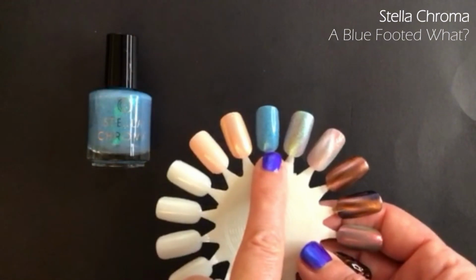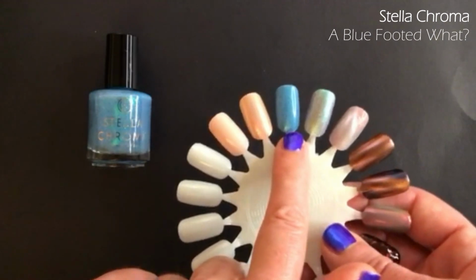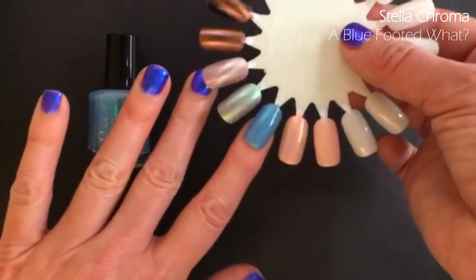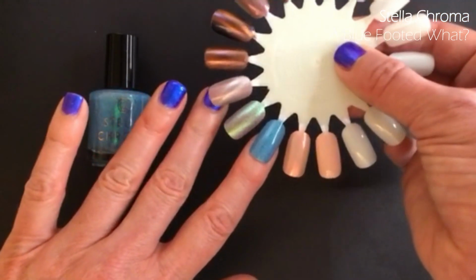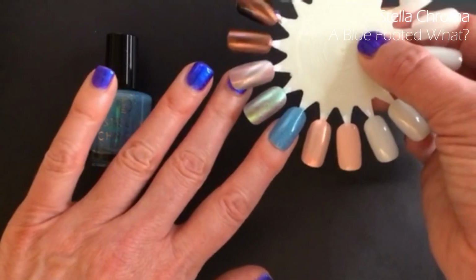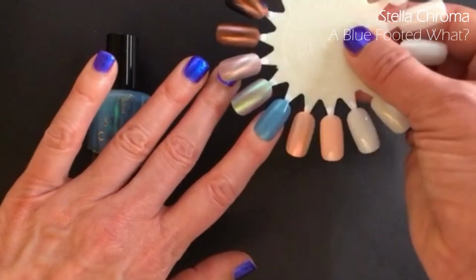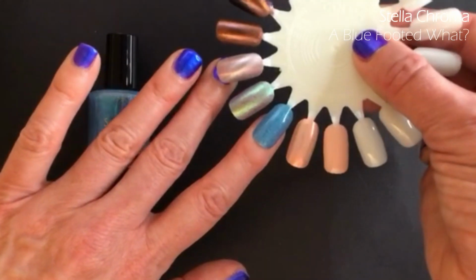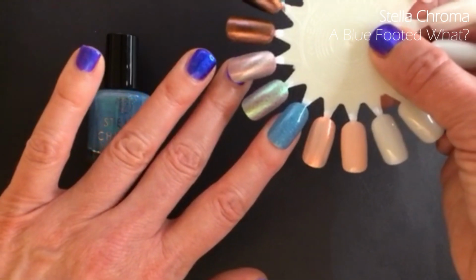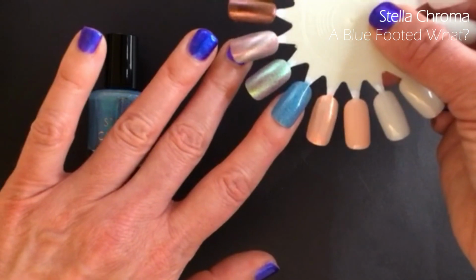Here is Stella Chroma's A Blue-Footed What, swatched out in 2 coats on the swatch wheel with a glossy top coat. And here it is against my skin tone. I'm loving the shimmer of this one. I think this one is a polish that could really come alive in the natural sunlight. I can see myself wearing this polish quite a bit in the summer, also in early fall. This one has quite a brightened denim kind of look.